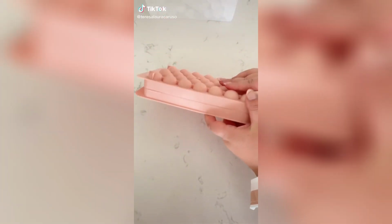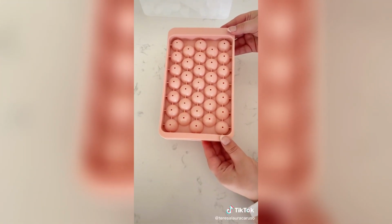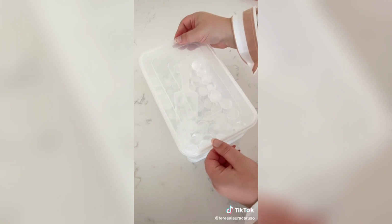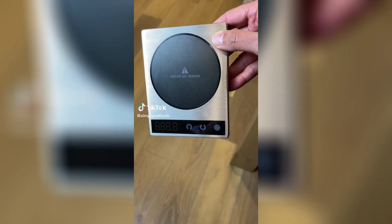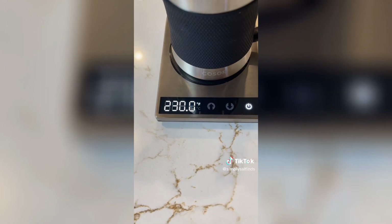Viral Amazon finds that are worth it. This ice cube tray set is a really fun way to create sphere ice cubes without having to invest in an expensive ice maker. It includes 2 ice cube trays, a scooper, and a box to store the ice. Holiday gift ideas that just slap. This coffee warmer and mug set is made of stainless steel and lets you keep your coffee, tea, soup, and other beverages lukewarm, hot, or extra hot for hours.